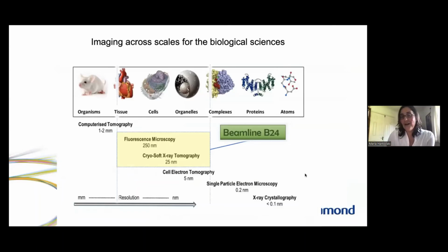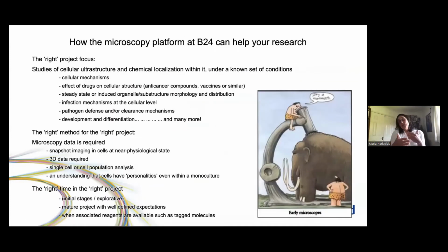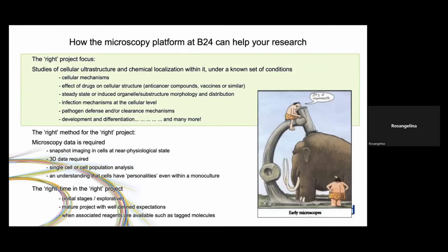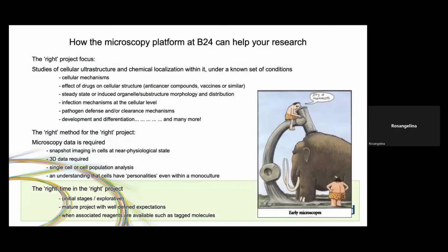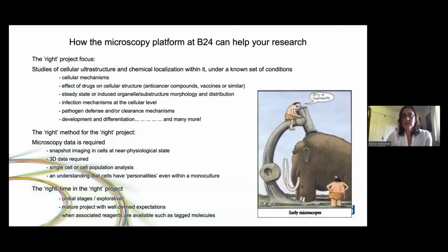So I'll reiterate now that you've seen it, the requirement for our methods, and I've shown you cells and organelles. And I will go back, which I hope now makes a little bit more sense, about the right focus of a project. As you've seen now, anything that happens in a cell, if you're interested in a structural, architectural, or chemical side of it, then these are the methods ideal for that. It has to be the right method. I talked again and again about snapshot imaging, 3D data, and it has to be the right time. As I said, we always make time for new and developing projects, but really this is perfect for a group that already has a good question and good reagents.